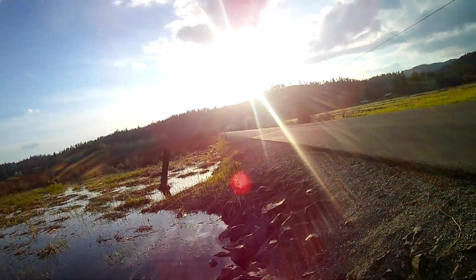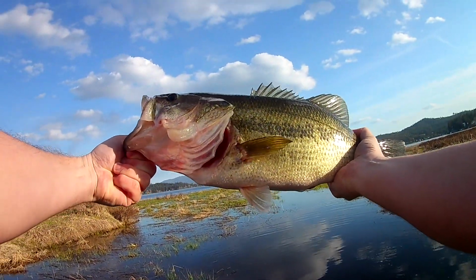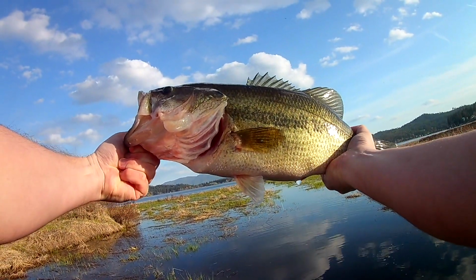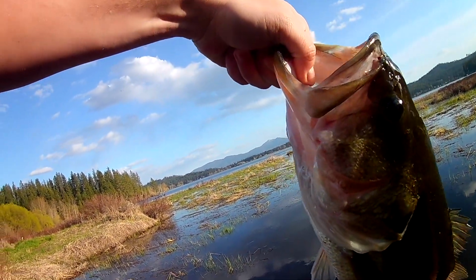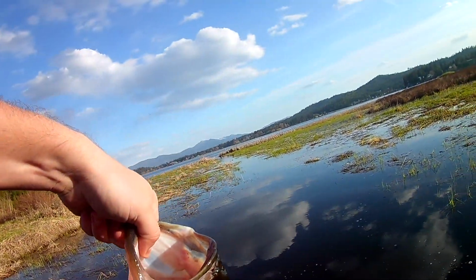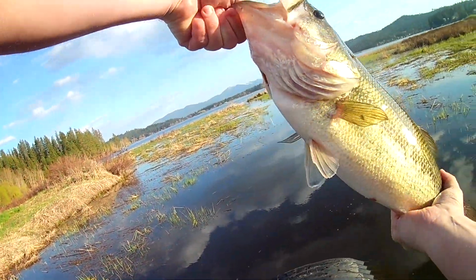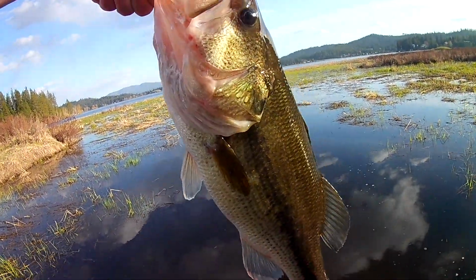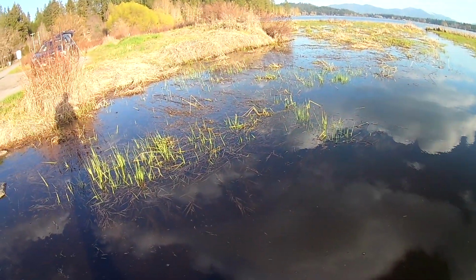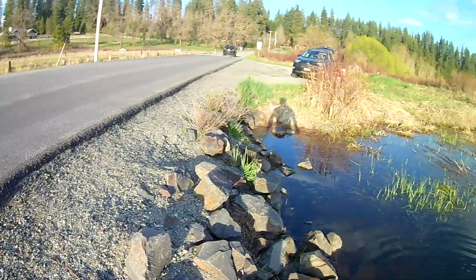Woo! Holy guys, look at this fish. Personal best right here. Man, he just slammed it right there. Close. Oh my god, I'm hoping I'm filming. Still filming. Whew. That's a good fish. That's what I've been going for.